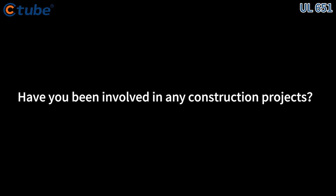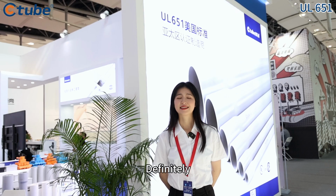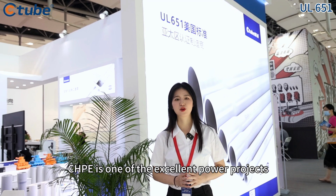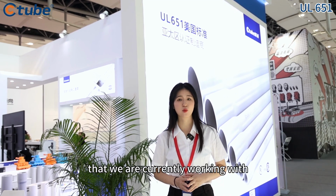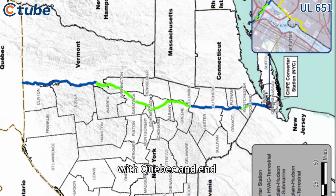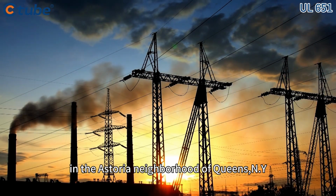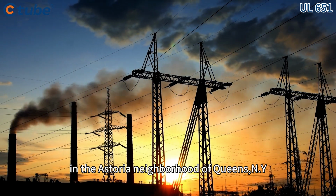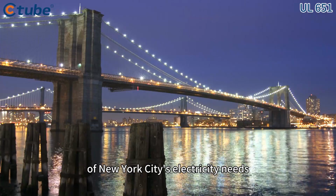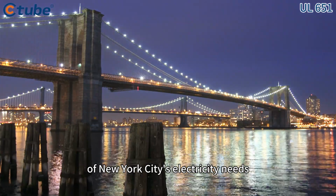Have you been involved in any construction projects? Definitely, CHP is one of the excellent power projects that we are currently working with. Its power line begins at New York's border with Quebec and ends in the Astoria neighborhood of Queens, New York, which is expected to provide about 20% of New York City's electricity needs.